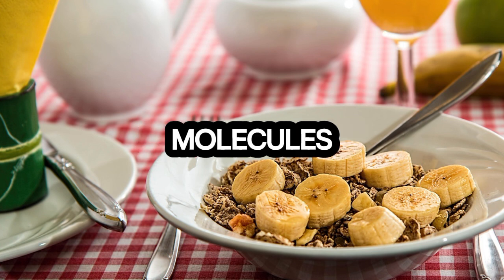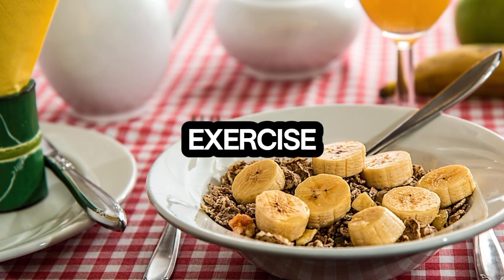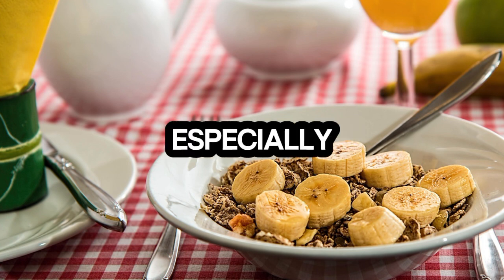Combining bioavailable nutrients with high-quality protein amplifies the impact on muscle regeneration. These micronutrients act as cofactors that support the enzymatic processes driving muscle repair. For example, magnesium and vitamin B6 are necessary to convert amino acids into new muscle proteins.